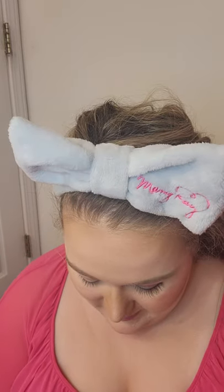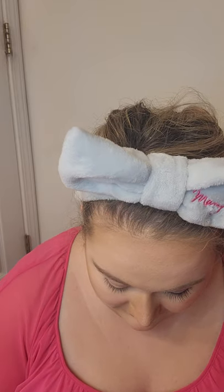So we have a new line of body care. It is lotion and shower gel. We've got berry and vanilla and apple and almond. I knew I would love berry and vanilla. I did not think I would like this apple and almond, but y'all, they both smell amazing. So, I love them.